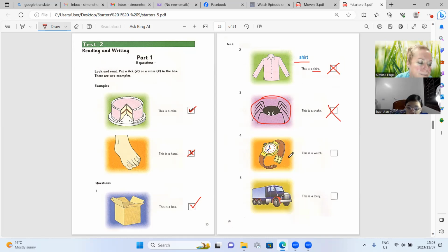Number 4. This is a what? Yes. And number 5. This is a lorry. A lorry. Yes.